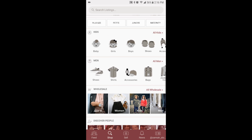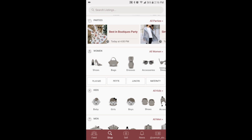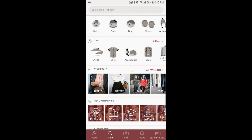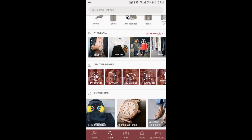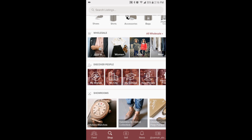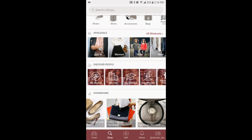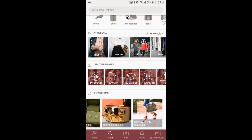While I'm in the app, I could go over the shop tab here. So when you want to figure out what's going on in the app, or basically items that you could sell, you could come down here to showrooms, and these are all trendy items that are personal for you. But you can come down here and look and see what is trending and try to sell these items.